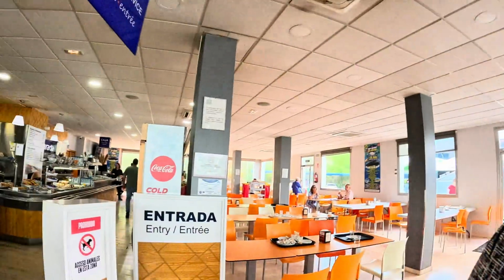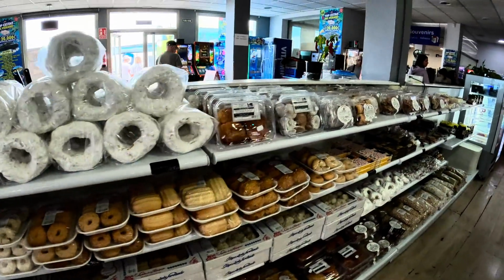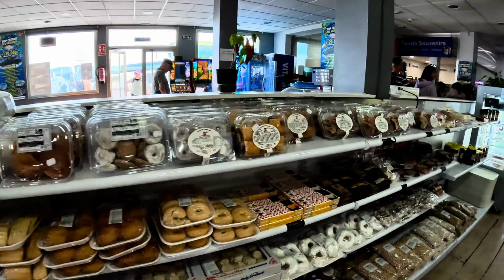But right now, I'm going to see if maybe I can grab a souvenir or something while I'm here. And they have different snacks and treats and things. But our driver said we are going to be stopping at a restaurant for some tapas. So.